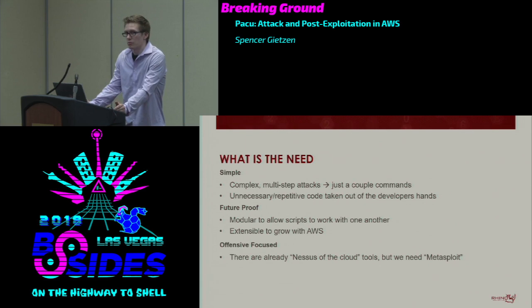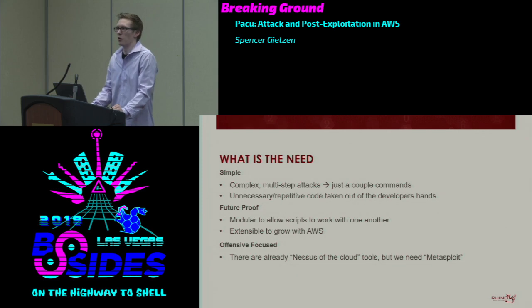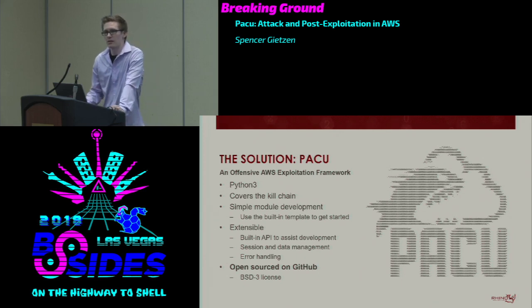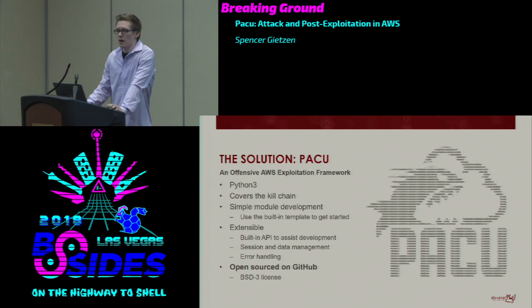So we have a vulnerable environment now, and we're still missing something. There's more to pen testing and security than just a vulnerable environment. How do you know what to do? How do you automate these things? How do you manage these attacks? And really what's needed is a tool that can turn complex multi-step attacks into just a couple of commands.